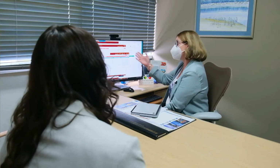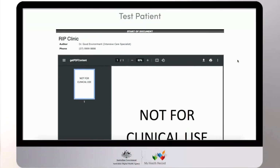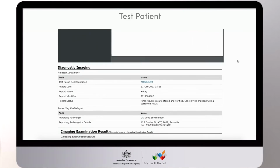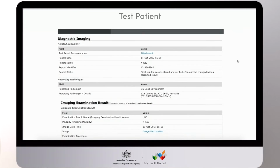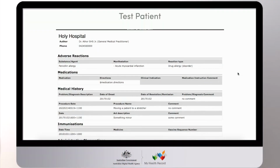There are many other information areas within the My Health Record. I use the diagnostic imaging and find that is a good way of obtaining the imaging from the hospital. And the same for the hospital blood tests. That is really useful. There are other sections within the My Health Record, such as allergies and adverse events to drugs, which I do access occasionally.